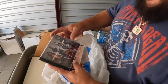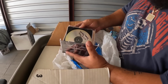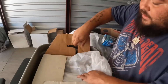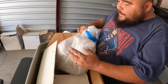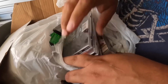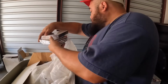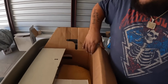More CDs. Grandmaster Flash. Hustle and Flow. Slim Thug. Some burnt, some not burnt. Look at you, just all CDs. Paperwork mixed with CDs. A little stack of CDs. The Power of Intention. Okay. And then, what do we have on the bottom? Let's see.